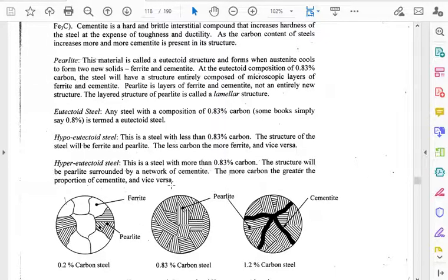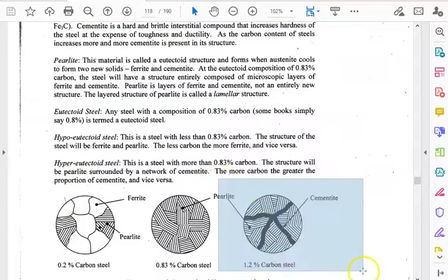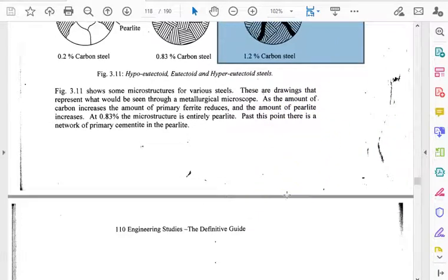If we have less than eutectoid, we use the Greek word for less, which is hypo. And we have hypoeutectoid steel, which looks like this. It's made of ferrite and pearlite. If we have more than 0.83% carbon, we use the word for more than, which is hyper, right? And hyper looks like this. I talk about hyperactive kids and kids who have hypoglycemia.